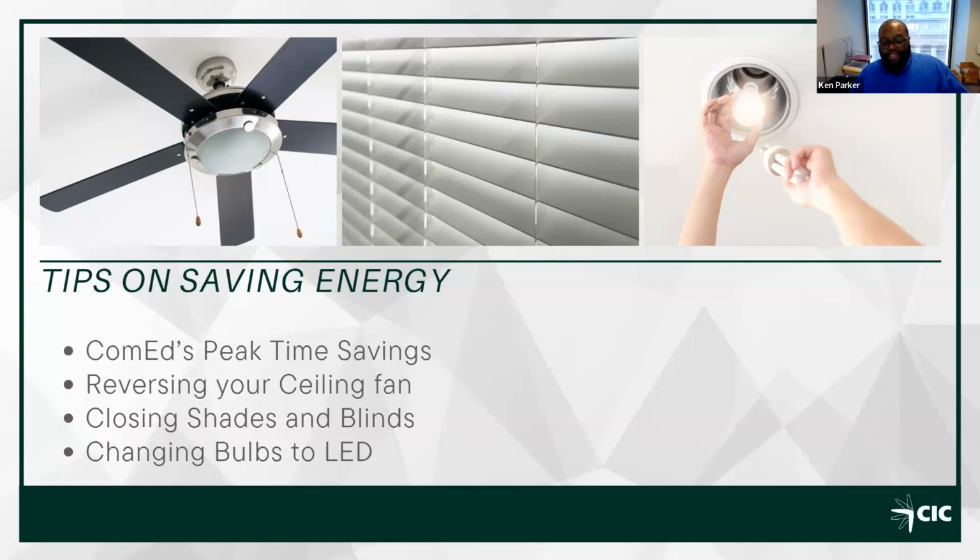Closing your shades and blinds. In the summertime, you don't want that solar heat to heat up your room, which is going to activate your air conditioning to cut on. So what you should do is close your blinds so that the solar heat is not coming in and doesn't activate your air conditioning, and then do the reverse in the wintertime, because you want to get that solar heat inside the home.